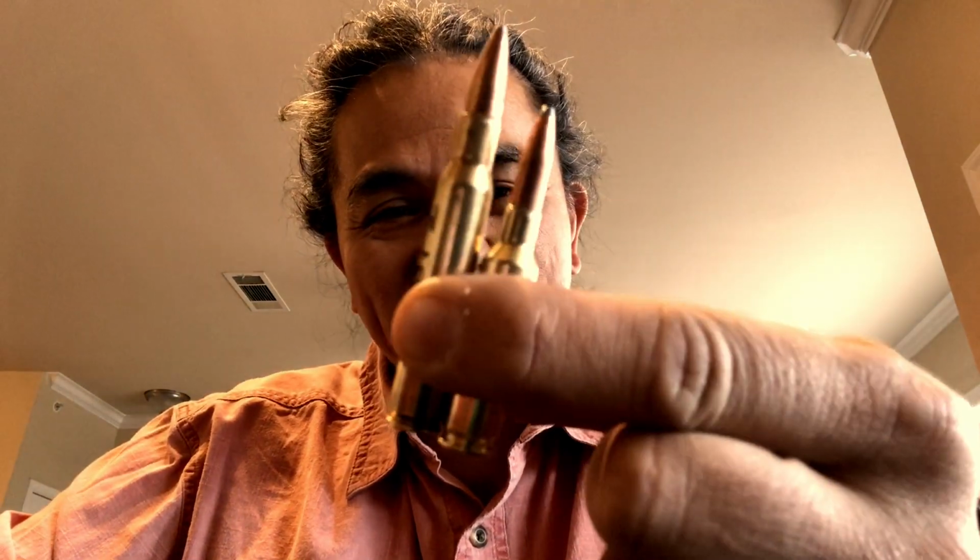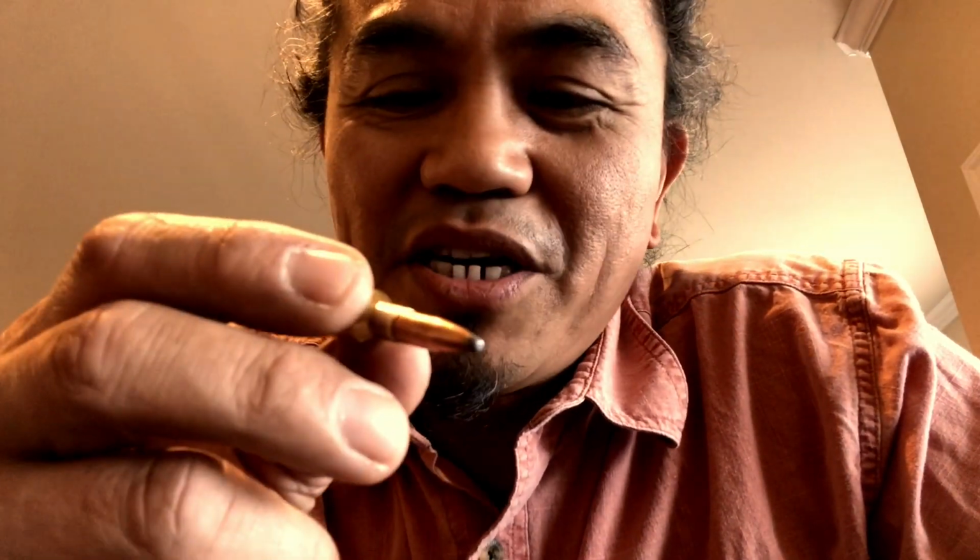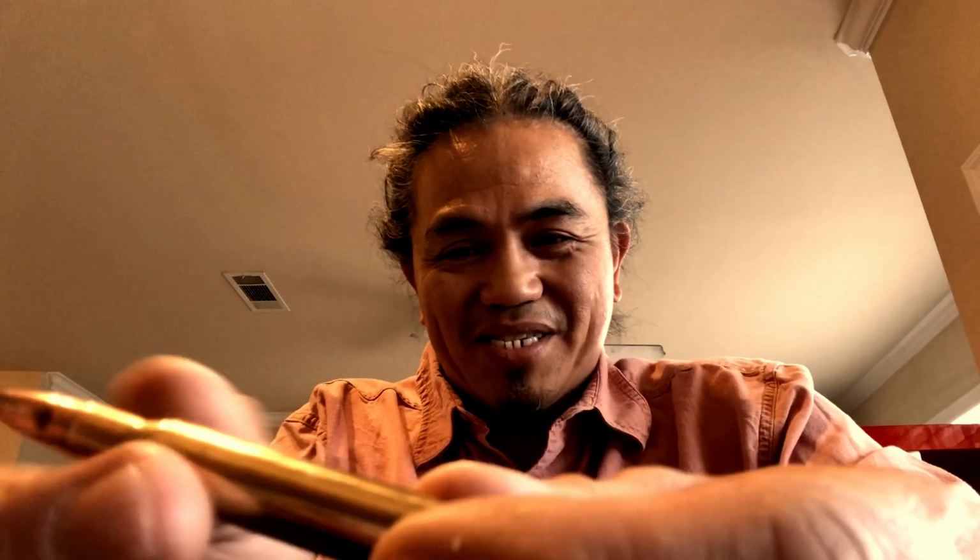But what does this mean? Now, this is where you're going to have to put on your thinking caps. Both of these bullets are factory-loaded Remington Core-Lock bullets. The bullet on the left is a 6.5 Creedmoor, and if you listen real carefully, you hear that? There's not a lot of case capacity left in here. So I would say that this bullet is probably 85 to 90% filled with powder, meaning there's not a lot of case capacity. Now let's listen to the 30-06.